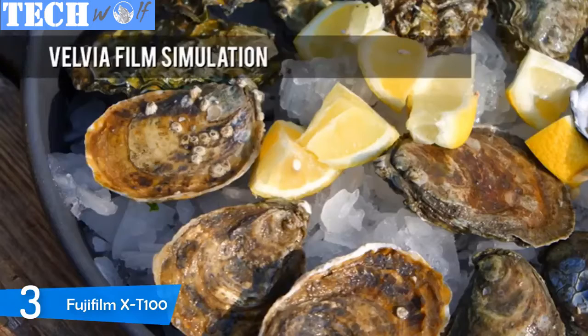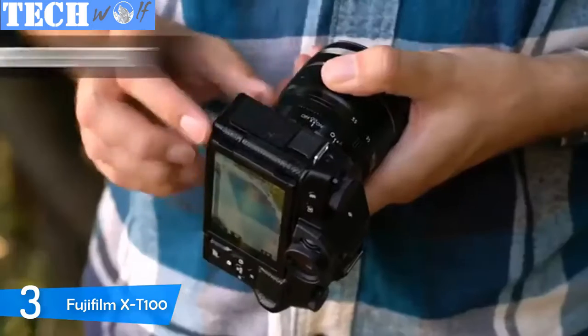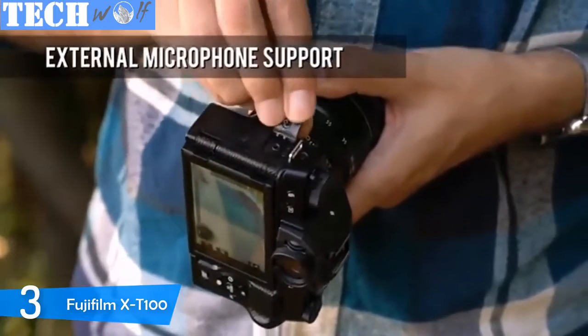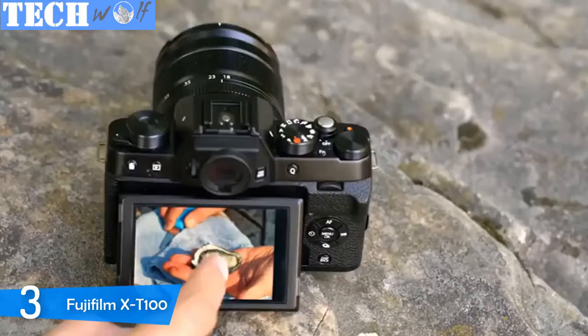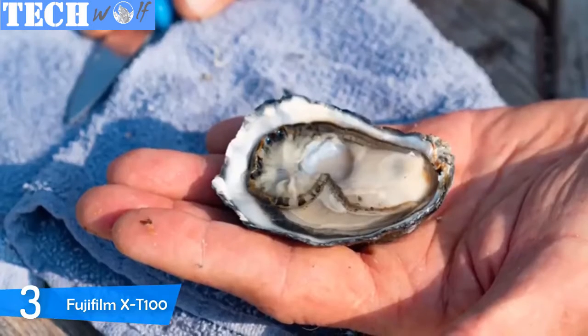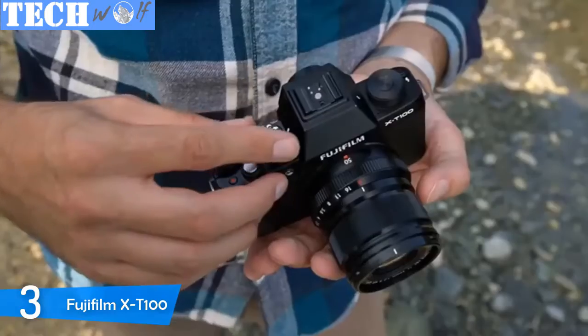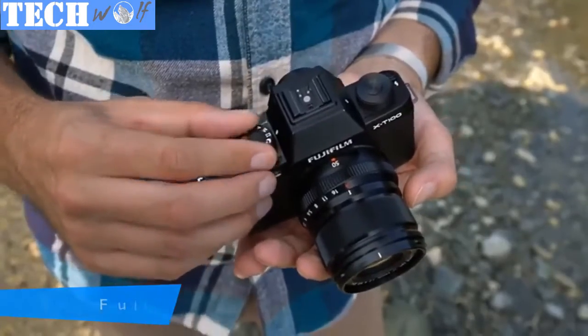There are also excellent film simulation modes which you can use to deliver some interesting photographs, such as the Vivid mode or the classic Chrome mode that delivers a moody retro look. Besides all this, the Fujifilm X-T100 is capable of shooting excellent video with tons of detail and sharpness, so everything you could want from a mirrorless and more.